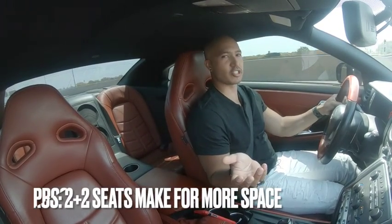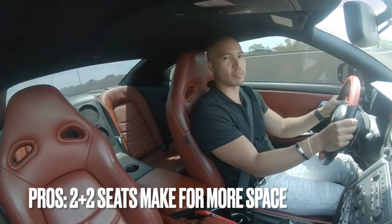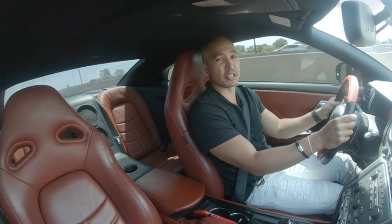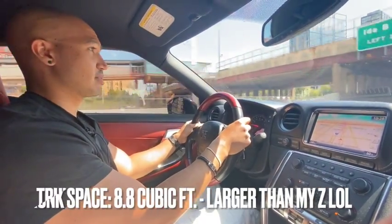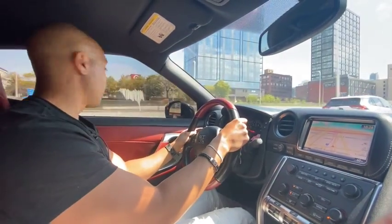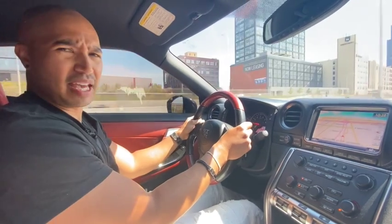Even though these back seats don't really fit full-sized people, I still feel like they'll definitely be useful for storage, small kids or dogs, or whatever else. And even if you wanted to, I bet you could probably shove a car seat back there. It has a large trunk, about 9 cubic feet of space, which is just about the size of a Mustang's. It has racetrack potential, as it went around the Nürburgring in, I believe, 8 minutes.